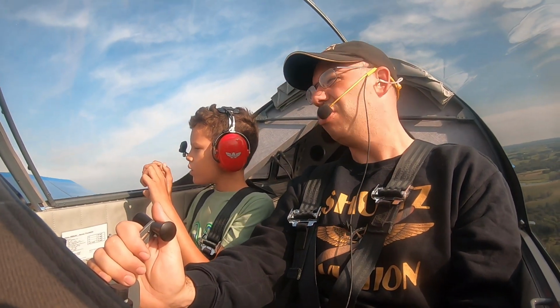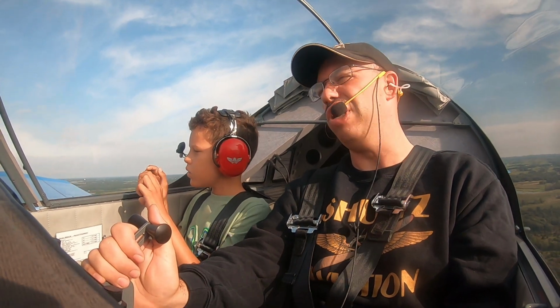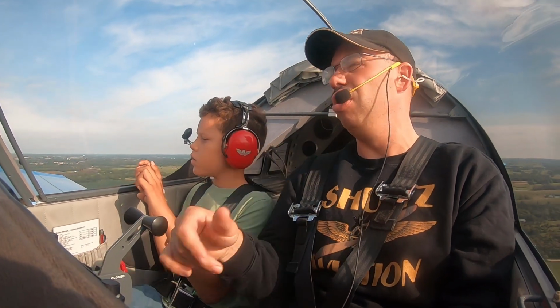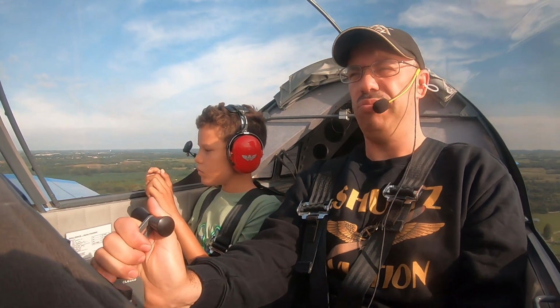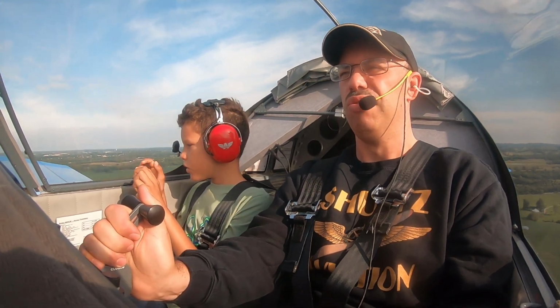So as we get closer to the ground, it gets a little bumpier. That's because all the trees and buildings are churning the air all up. But it'll smooth out right before we touch down. You'll feel it nice and smooth.